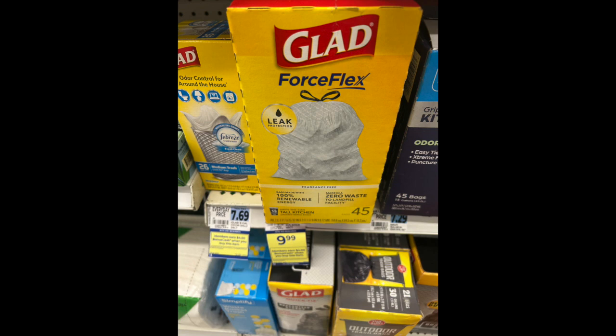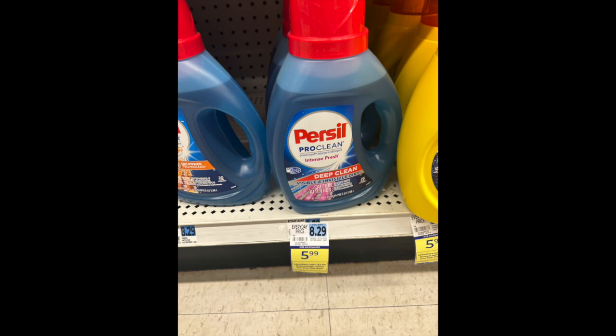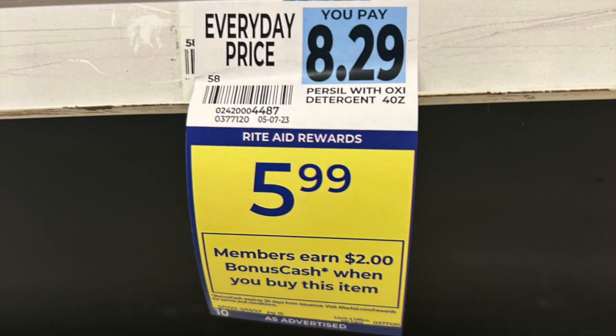I also grabbed one of the garbage bags for $9.99, $4 in bonus cash back when you buy 1. The limit for this is up to 4, and it's a month-long promotion, I think, but this price is week-long. I also grabbed 2 of the Persils at $5.99. I had a Catalina coupon for $4 off one of these, so that was my genius idea. $2 of bonus cash back for each. Apologies if I'm calling this Walgreens cash. I'm just always at Walgreens, but this is Rite Aid, so it would be bonus cash.